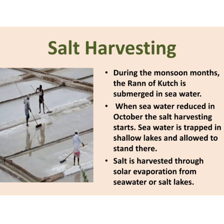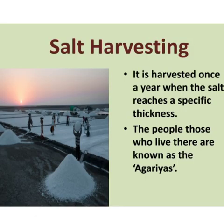You can see in the picture farmers are working on salt pans. Salt is harvested through solar evaporation from seawater or salt lakes. It is harvested once a year when the salt reaches a specific thickness. After this process, raw salt is sent to refineries to purify. You can see salt heaps in the picture. The people who live there are known as the Agarias.